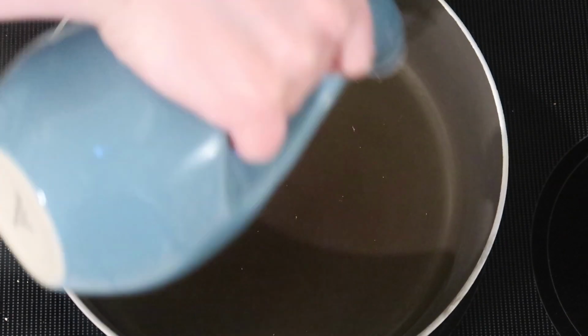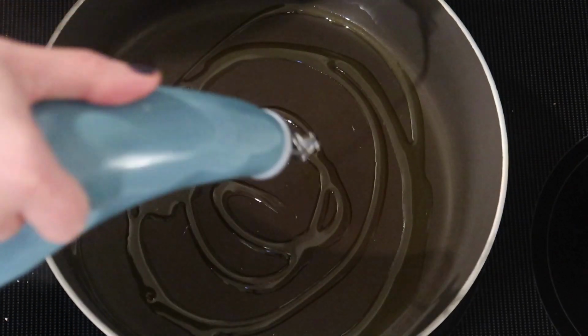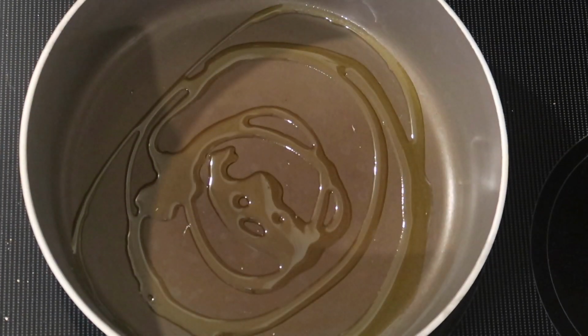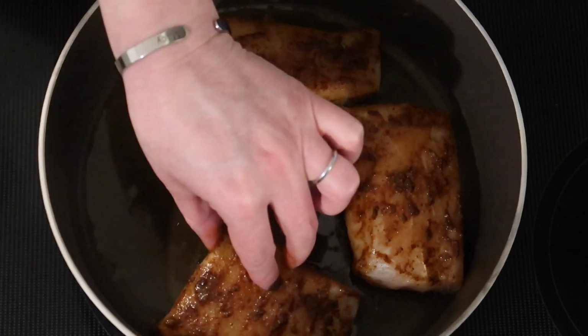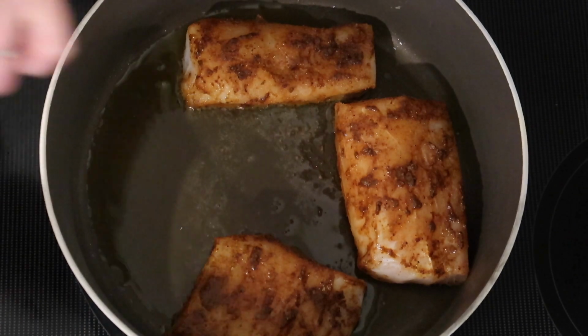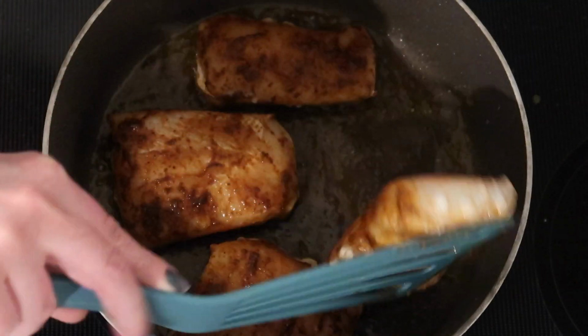Now over on the stovetop, I have a large skillet, medium-high heat, adding a couple tablespoons of extra virgin olive oil to our pan and putting our fish in. And I'm just gonna cook this about 4 minutes on each side, flipping it over to the other side.